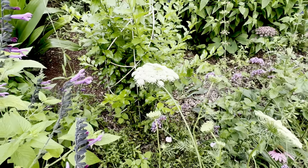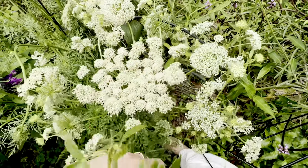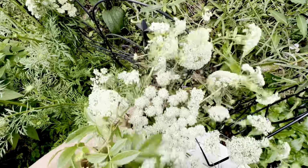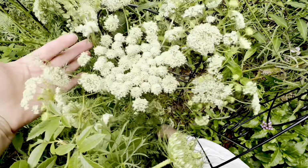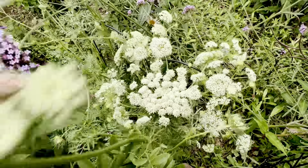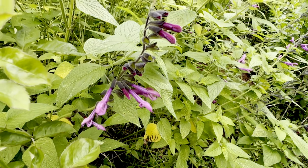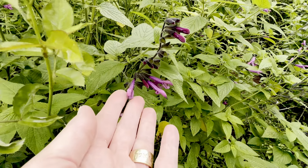Isn't that fun? I wanted to show you, this is bananas. This thing right here, that's one stalk, right? That one thing. Isn't it bonkers? That just makes me so happy. It's so fun. And then I've got Salvia Amonte here, so pretty.